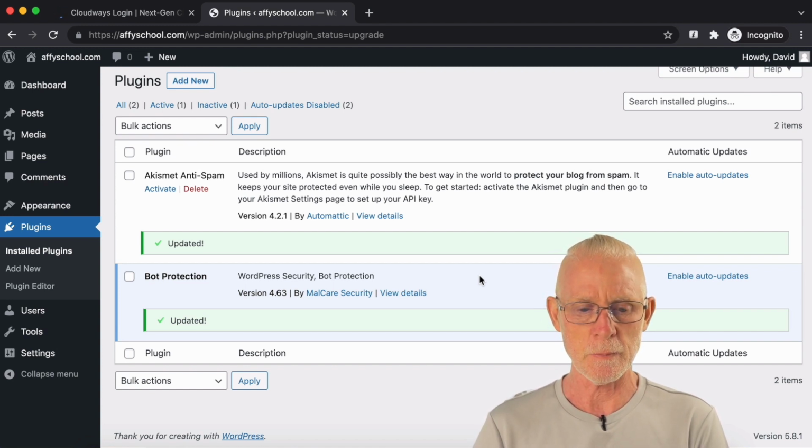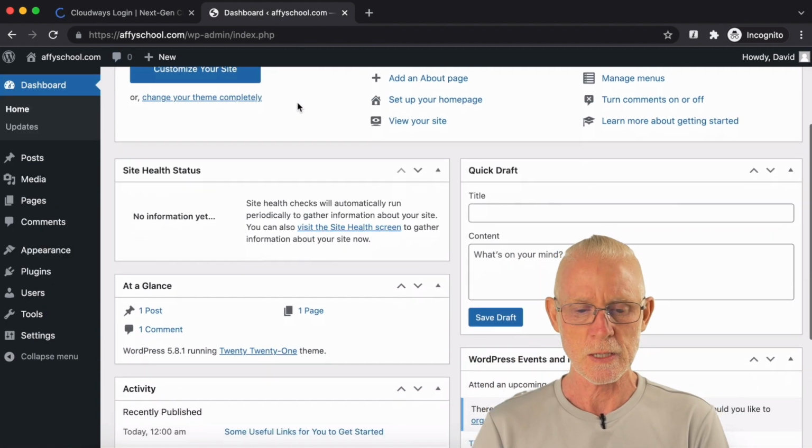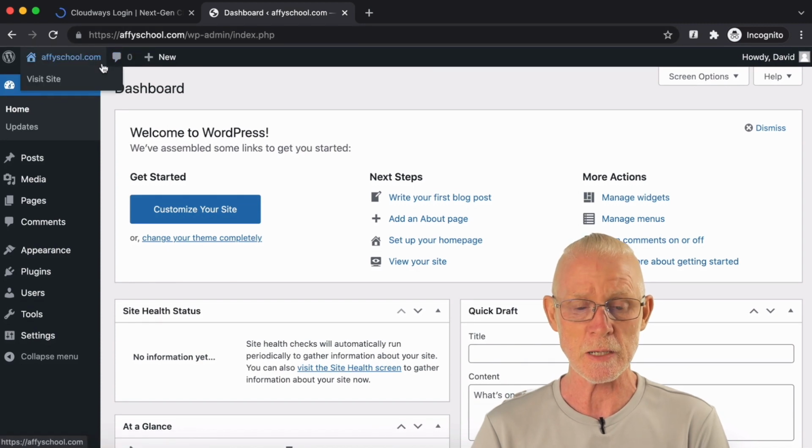Okay, they're done, updated. Now if we come to the dashboard over here, it will also tell us what version of WordPress we're running and if that needs to be updated. And you'll often see a little icon up here if there's updates needing to be done. It's not visible at the moment because there's nothing to be done.